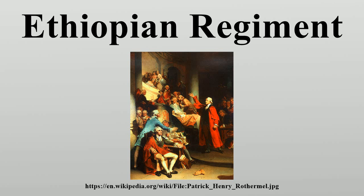Black Loyalists also served in guerrilla units such as the elite Black Brigade, as well as together with British troops and white Loyalist militia recruited in the colonies.